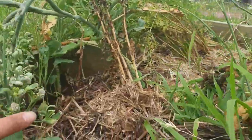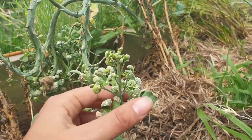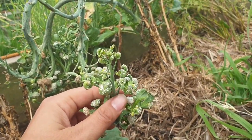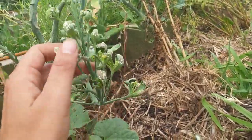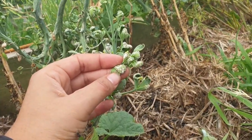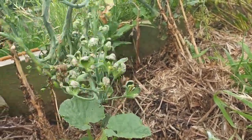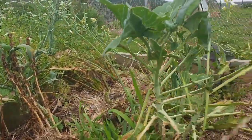I can probably pull them out because they're starting to get affected by whatever that is. Do you know what that disease is? I get it on a few of my broccoli plants. It kind of swells the stem a bit and the leaves are deformed and they've got this white bit on it. But anyway, that can probably come out so I can sow something else in here.